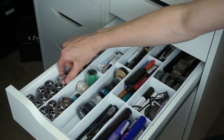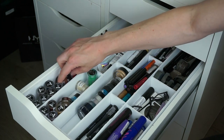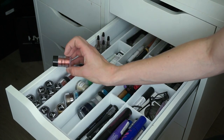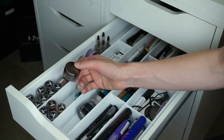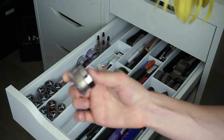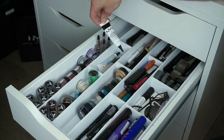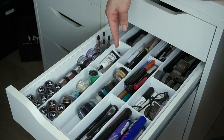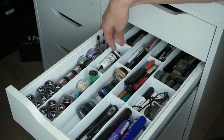I have a bunch of glitters from Makeup Studio. I really like these. Some pigments also from NYX and one from Makeup Geek Cosmetics. This one is gorgeous, it's Utopia. Then I got some lip lacquers and some glitter primers. In the back I've got some glitter liners, which I don't really like.